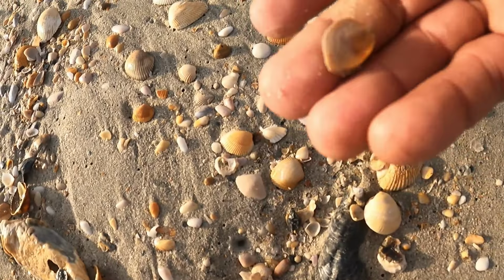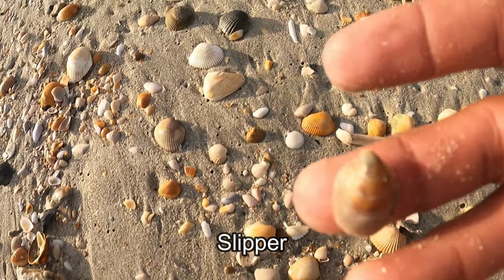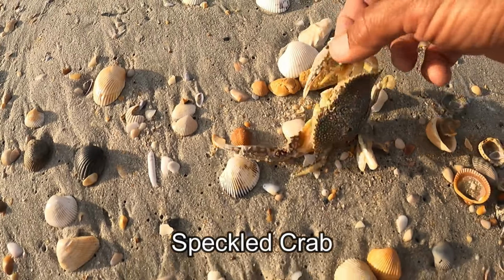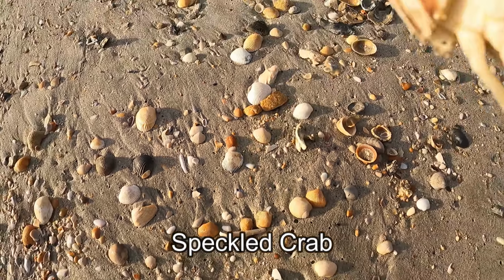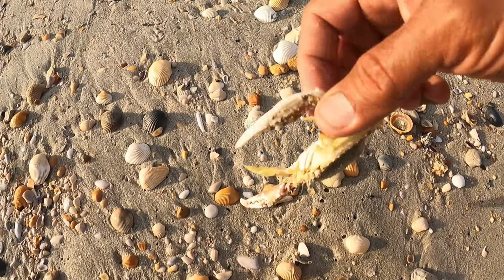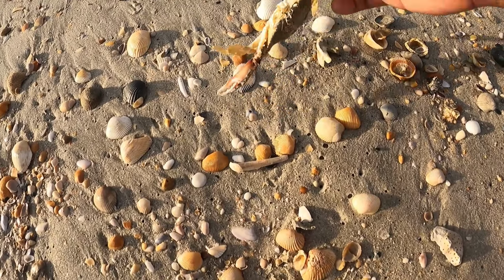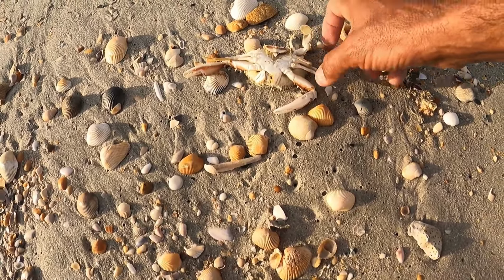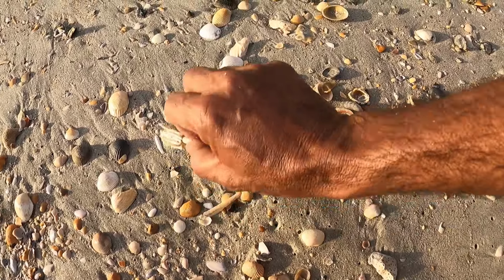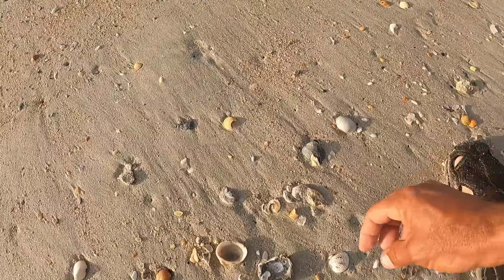I'm really not that far from my first place, and you see the type of sand changes, and the whole thing changes. A speckled crab. This one looks like a female. They do molt this time of year, so you see a lot of shells lying on the beach because the water is warmer. There is a lot of bait, so they grow and they molt. They come out of their shells, and you see a lot of empty shells.